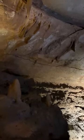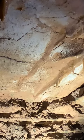And then over here, we have what we call cave bacon. We call it cave bacon because the iron, which makes up the red layers, and calcite, which is the white layers, kind of make it look like bacon. Other caves may call it cave drapery or cave curtains.